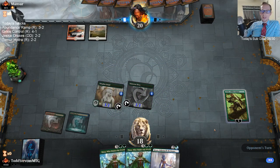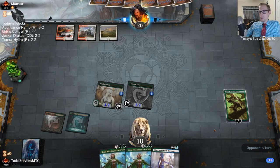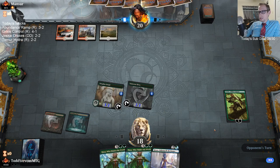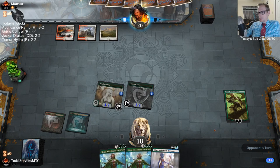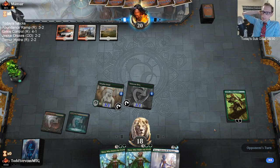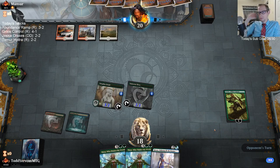Why didn't I side in Fry? Because it doesn't kill the two drop, the Arcanist. I mean, it does kill most of their things, but it doesn't kill Arcanist. And I don't want a million removal spells, because they are pretty good against removal. So I'd just have Lava Coil instead, because Lava Coil kills all the same things, except Lava Coil doesn't kill Gideon. But I'd rather kill Arcanist over Gideon, if I had to choose one.